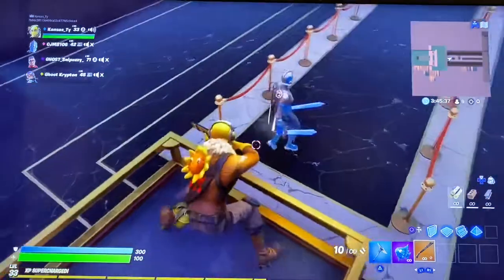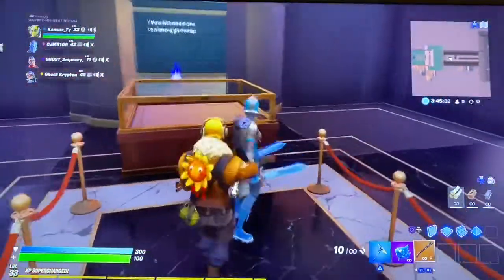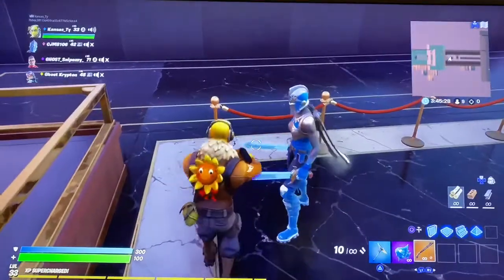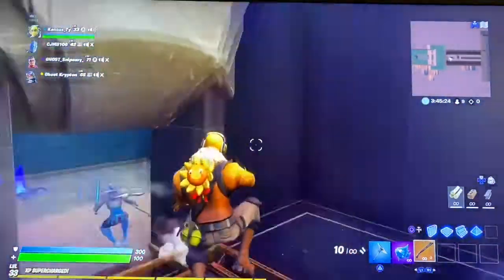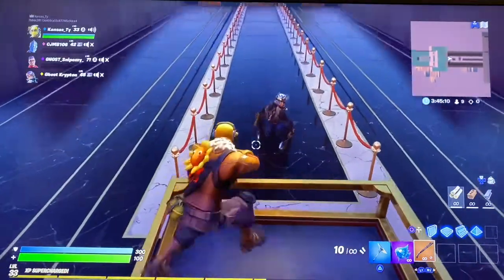All right, for this skin, we got white back bling, blue skin, and blue pickaxe. We had a red and white person, so I gotta let a blue person go through. You can go. All right, next contestant. Guys, we got a werewolf.